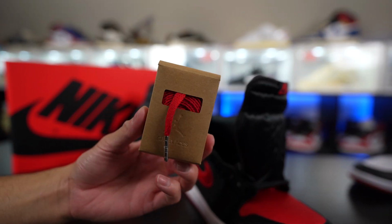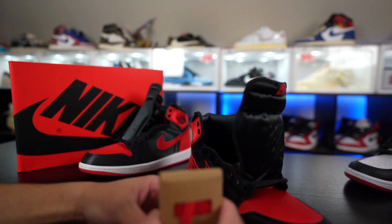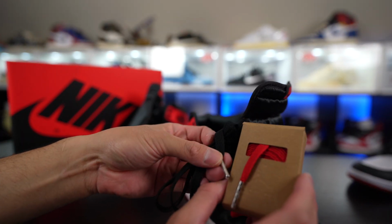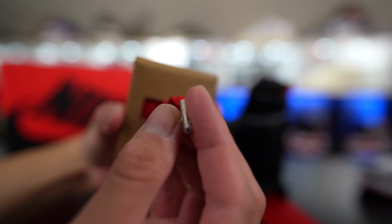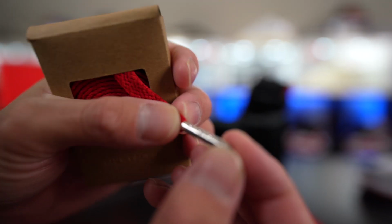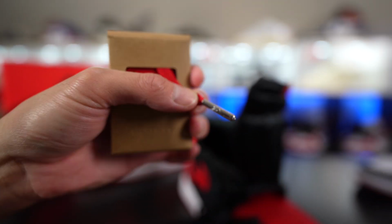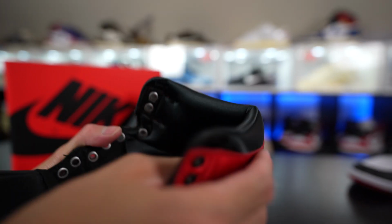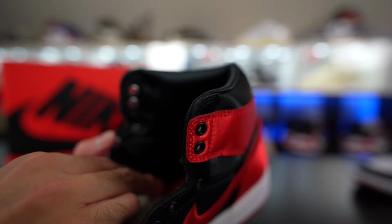It does come with the extra set of red laces, no white, just red, and your standard black laces. And on the ends, it does come with little metal tips on the laces at the end, which I think is a pretty cool touch. And you get that little jumpman on the laces here, if you guys can see, if I can show on the camera. All satin, so inside the sock liner side is that satin material inside the sock liner.